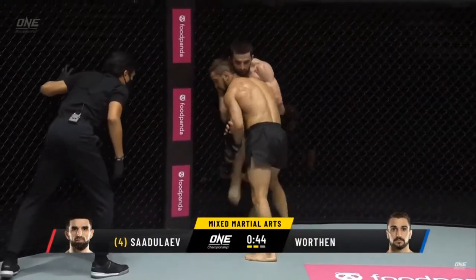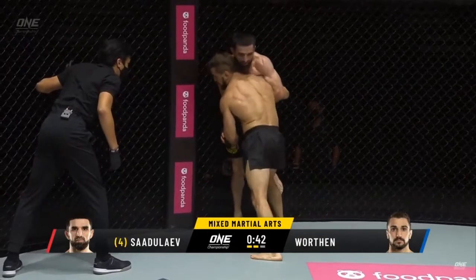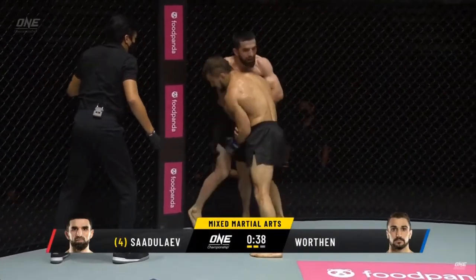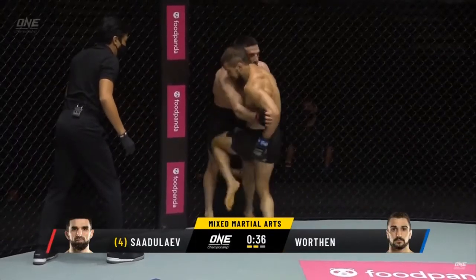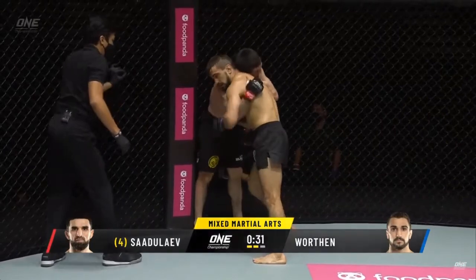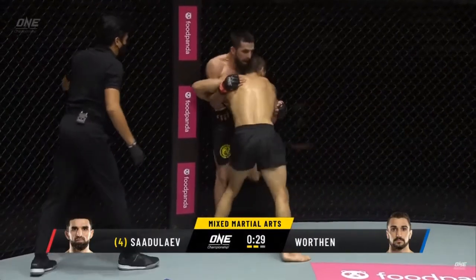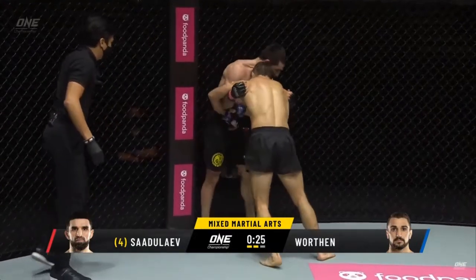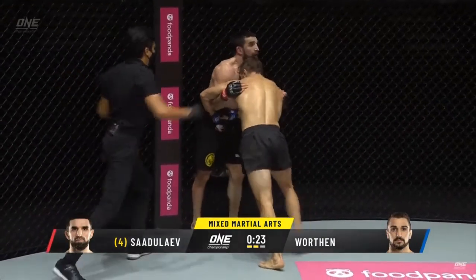Watch the groin, watch the groin. Saddulaev bringing that knee up and being warned to make sure it doesn't come into contact with the groin. They exchange knees to the thigh. Saddulaev needs to create a little bit of separation here. He doesn't want to hang out in this clinch too long. He's having success on the feet. He's figured out the distance and the timing, and he's been able to put hands on Worthen.